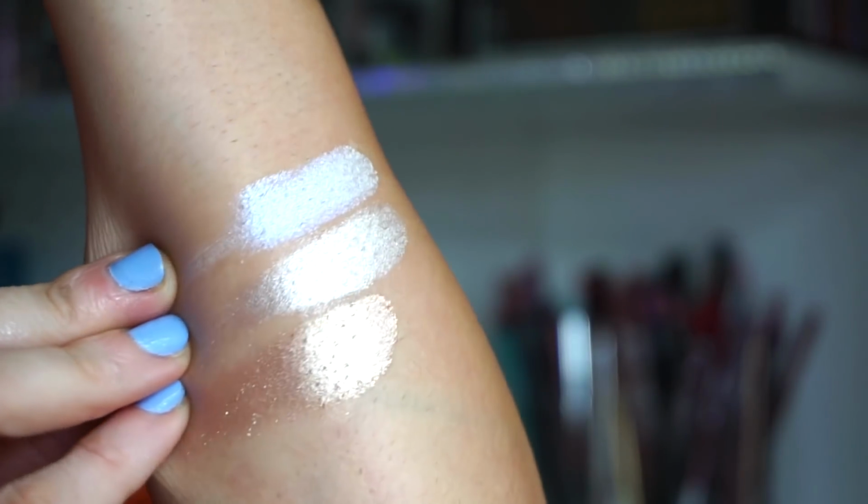So we get a Space Baby, Glazed Donut, and Glow Goals. I am wearing Glazed Donut, which is probably one of my favorite highlighters ever, hands down. So pretty on the skin, so reflective, and Ofra's highlighters are seriously out of this world. Amazing. You know that I use that term for Natasha Denona shadows, but Ofra's highlighters and liquid lipsticks are like heaven. Truly amazing.